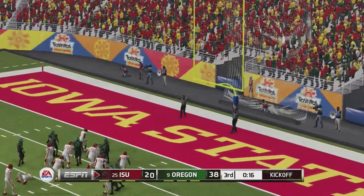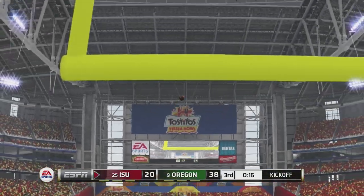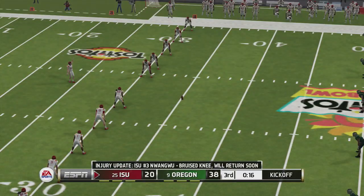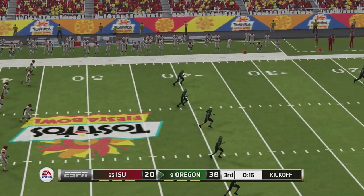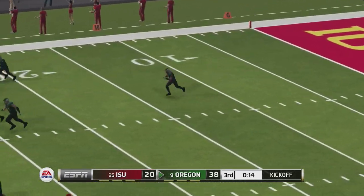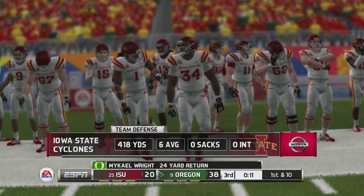Kicks up, and he's got it. The Cyclones running back down there on the sideline. He was injured earlier. He means a lot to this offense, but I think he's going to be able to come back in. Looks like he's ready to go. Wright fields it at the two. He makes it out maybe to the 26-yard line.